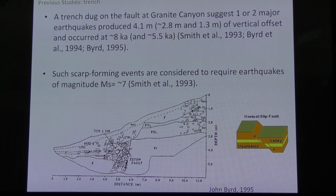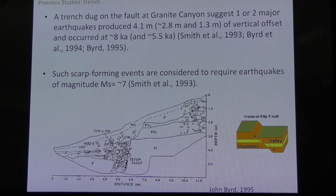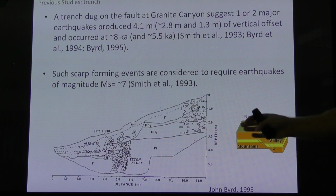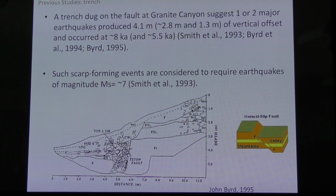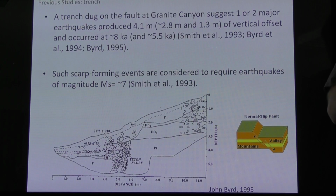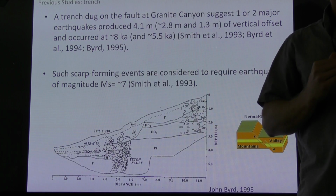In many cases, they're working with just hand tools or moving boulders that are the size of this TV. So it's not as simple as digging a trench in the sand or in mud. These are very large clasts, very high energy deposits that have boulders in them, and that's conveyed here by this picture contained in John Bird's thesis. This was part of a PhD thesis at the University of Utah, where they trenched the fault at Granite Canyon, and they found charcoal remains from burned organic material contained in a paleosol, or an ancient soil layer, that had been offset. They dated those remains and came up with an age of roughly 8,000 years ago for the timing of offset of that fault.